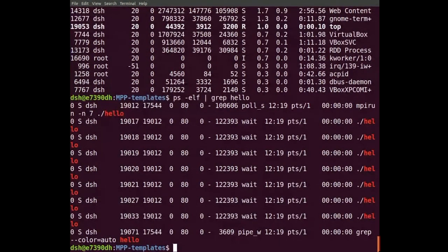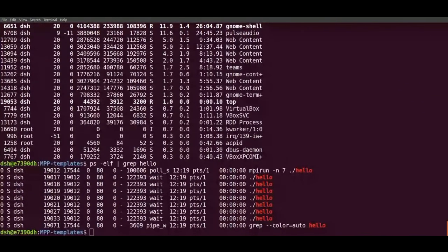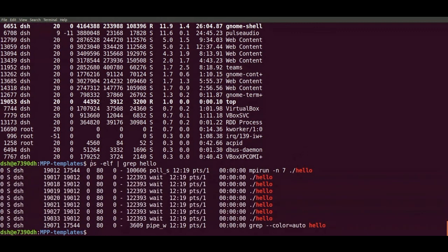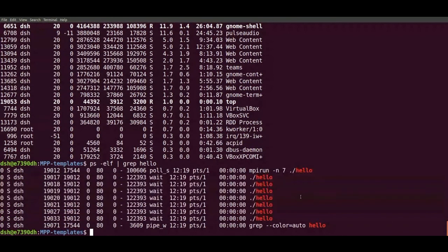Well, it's actually running. It doesn't show up in top because they're not using any CPU time. But as far as my operating system is concerned, it's just running 1, 2, 3, 4, 5, 6, 7 copies of my hello program. So my operating system, I did a ps. It's running the mpirun, and as far as the operating system is concerned, I'm just running 7 copies of the hello program. It doesn't know it's a parallel program. Operating systems are very dumb. It just thinks I'm running the same program.